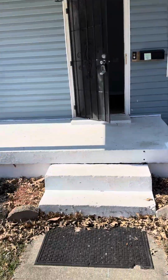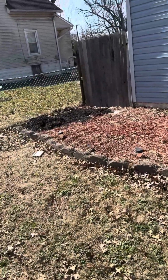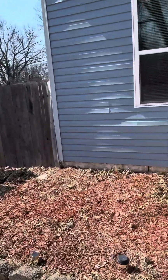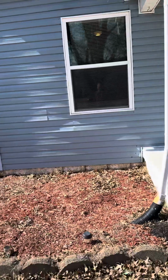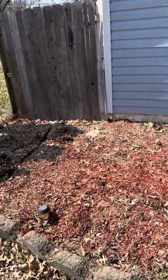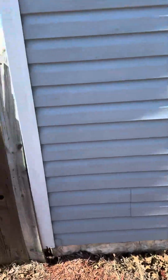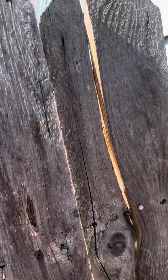So over here at 3530 Kahlert, doing a thorough walkthrough and gonna point out a few things that I see. This is not a home inspection, so don't sue me, because I'm not liable. But outside, I mean, it could use some work.